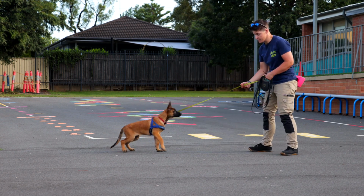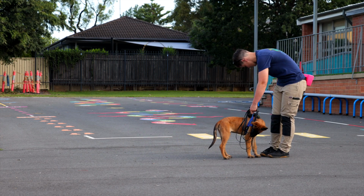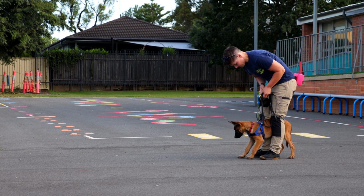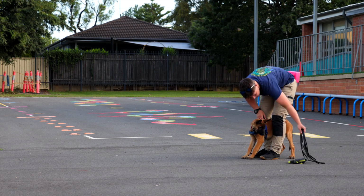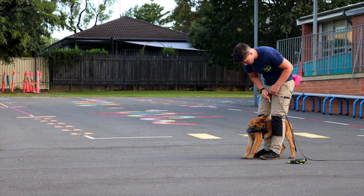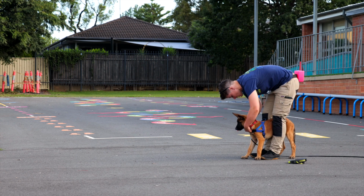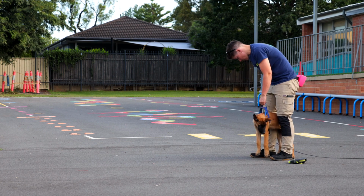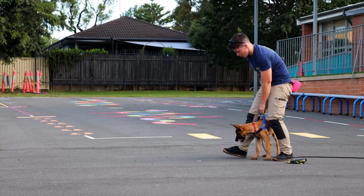Come here, bro. Good boy. Thanks, buddy. Good job, bud. So they understand this process. They go between my legs and then they get unclipped from the retractable leash. They get clipped up onto the collar with this leash. I hold them here and then I'll put the washer on the floor.